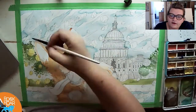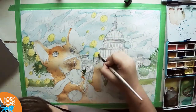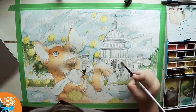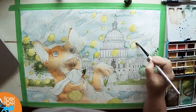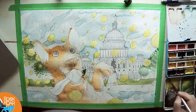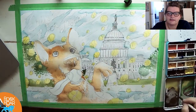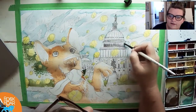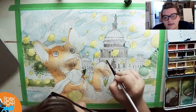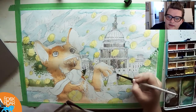And now we're going to fill in all those tennis balls. All those tennis balls will get a little bit more detail. They'll have a little bit of a shadow and a highlight eventually. But since there are so many of them, and I don't want the tennis balls to be the focal point, I want Rudy and the Capitol building, the tennis balls will stay pretty simple.